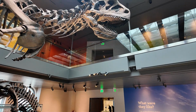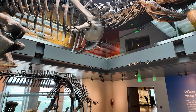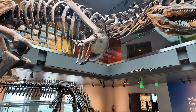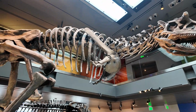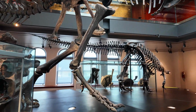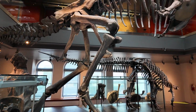Look at those little tiny arms. I think he has smaller arms than the T-Rex. Yeah, those are some super tiny arms. But long, powerful legs. I bet that guy could run. He wouldn't be able to give you a hug, but he could definitely chase you down and bite you.